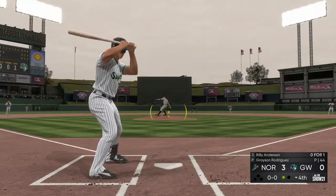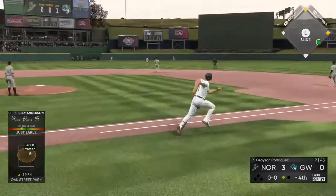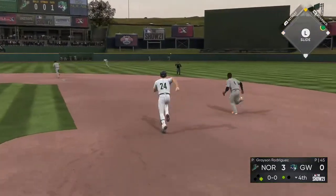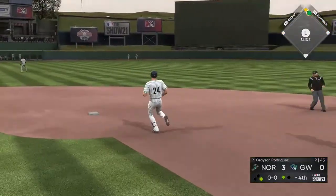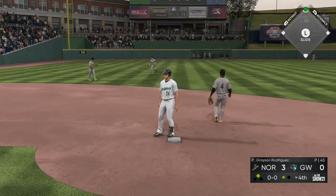Into the box, Billy Anderson. Lifted in the air out towards left center. Center fielder giving chase. It gets down, and that'll be extra bases on their first hit of the game. And he'll reach second now with one away.